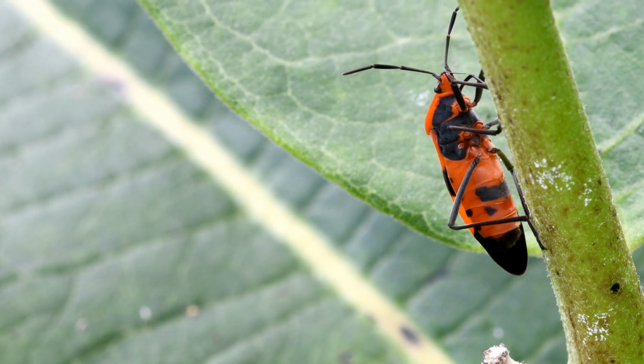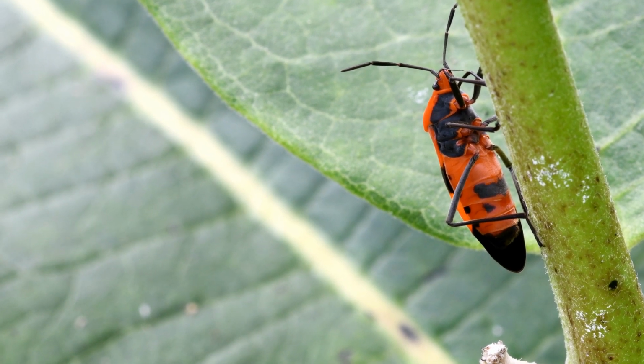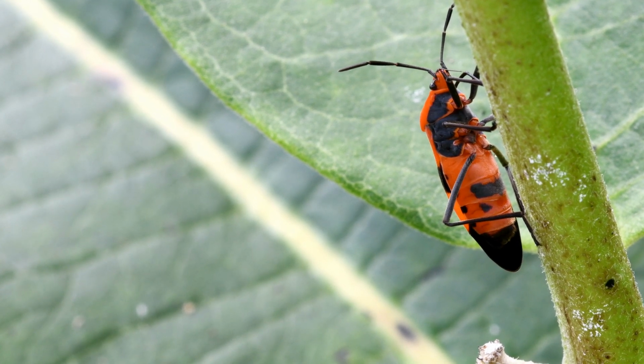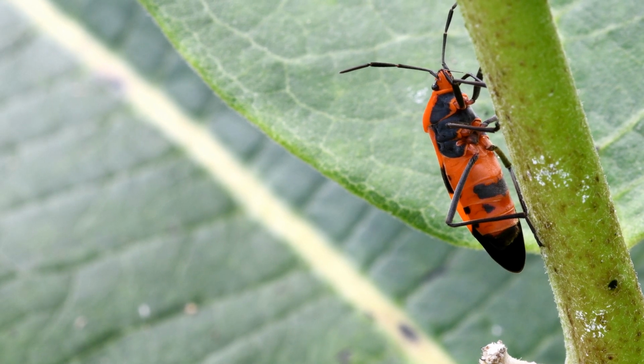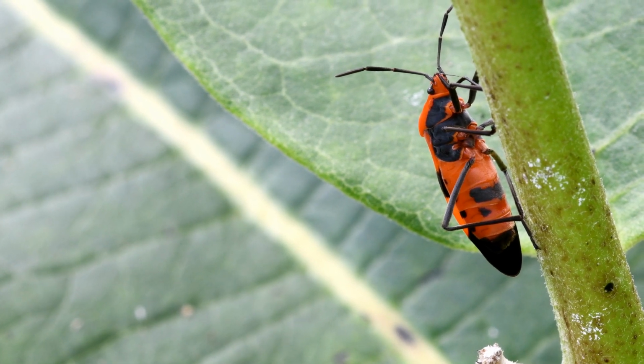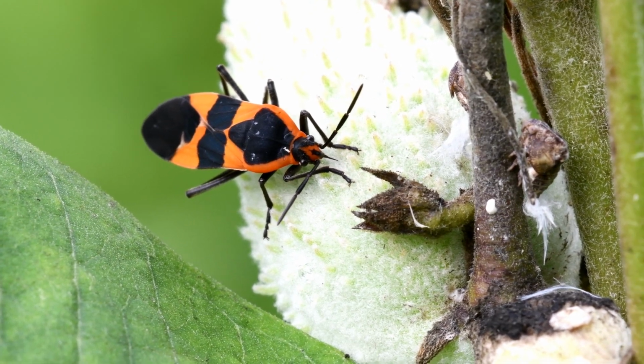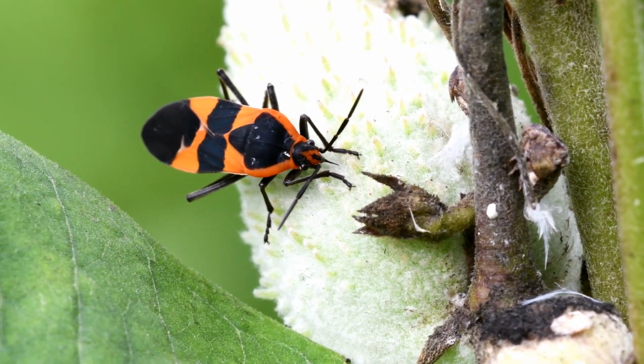If you're at all familiar with milkweed, and there's some milkweed here in the butterfly garden as well. It's also out in the fields around here, but if you're familiar with it, you've probably noticed some bugs on the milkweed, and they're very colorful. They range from orange to bright red with black, and your eyes will just jump to them because they're so noticeable.